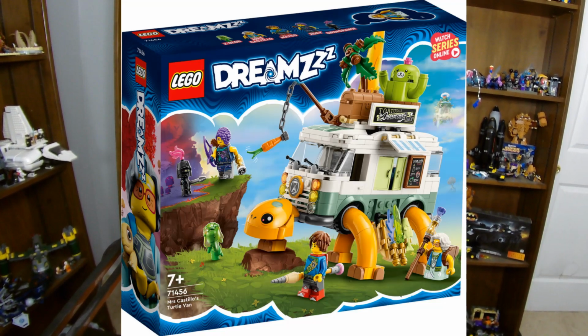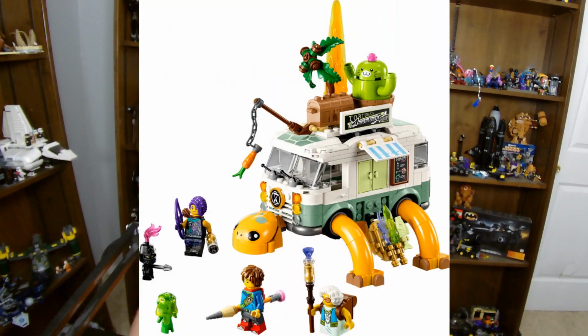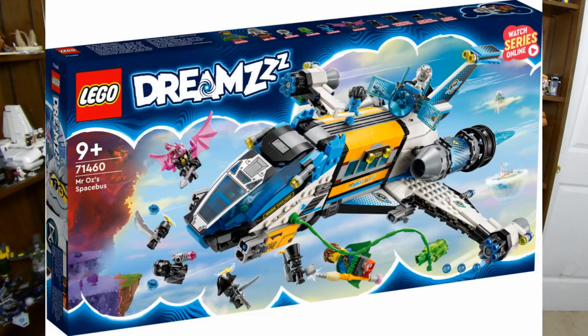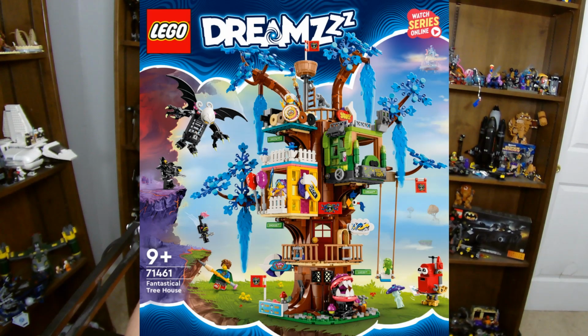Now you have Mrs. Castillo's turtle van. This is what I'm talking about, folks. We took a VW bus and we put turtle legs and a turtle head on it, and we're calling it a turtle van. This is just crazy, ridiculously crazy. Then we've got Mr. Oz's space bus. Once again, taking a bus, slapping some rockets on it, calling it a spaceship, and we're off and running.